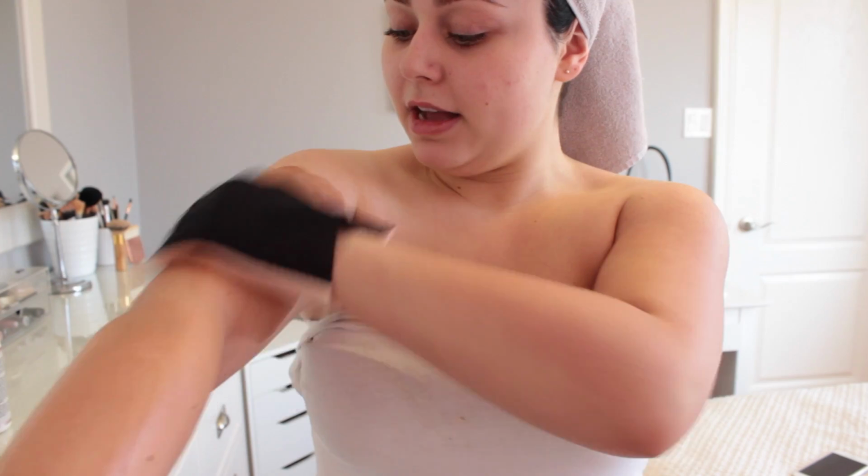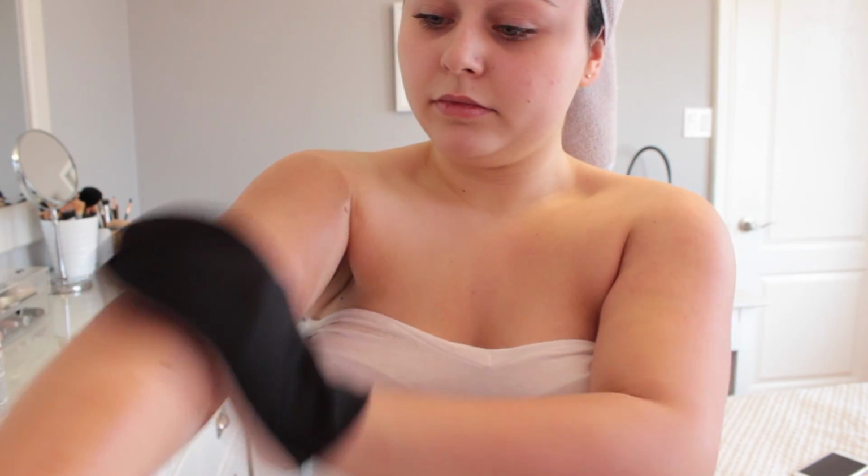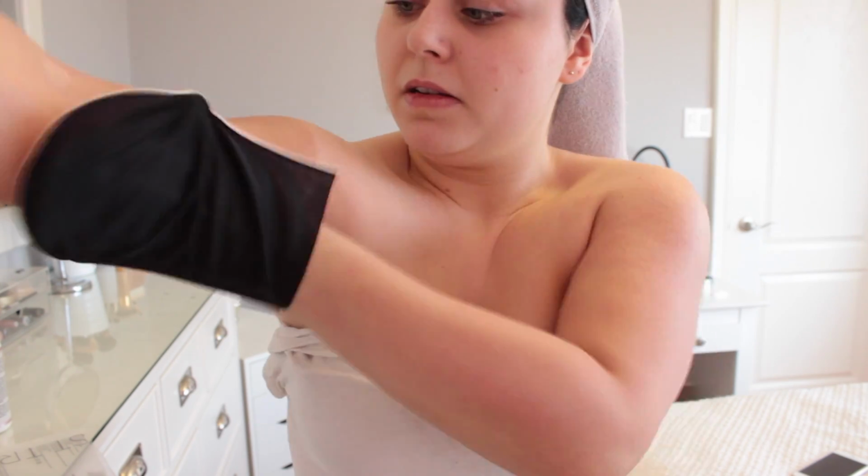Sometimes, if the mitt is really dry and it's a really new mitt, I will just take a teeny tiny little bit of a pump and put it on the hands, but I'll do that later on. You want to just basically make sure that everything is blended. Work it on the arm, bring it up, and then start working it around and around the elbows.